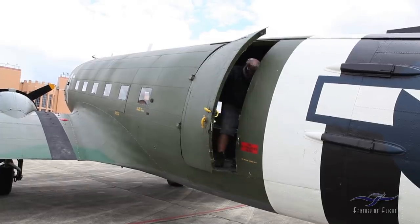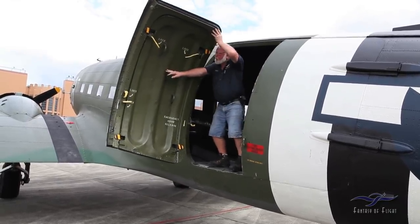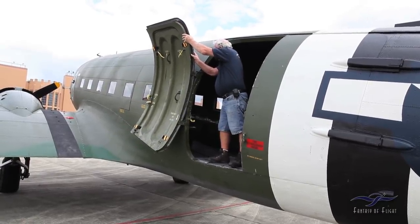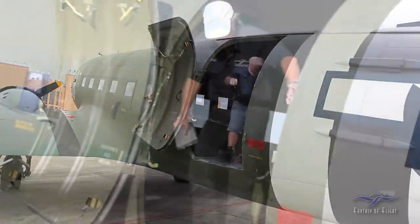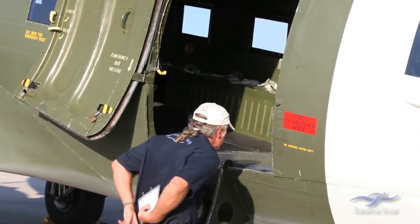Yeah, so that was a good pre-flight for getting back used to the airplane. My plan was to do a couple more flights and try to be as ready as I could for the check ride with Vern. So this was a good flight.